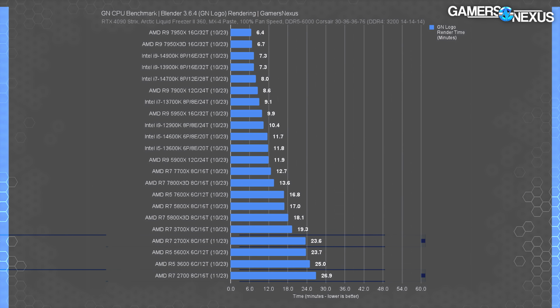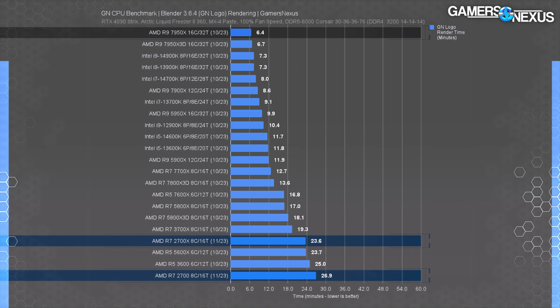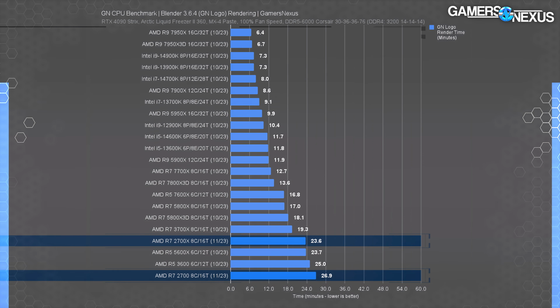Blender is up first, using the tile-based renderer to fully load all threads available. The R7 2700 required 27 minutes to render a single frame of the GN logo. The best result here is the 7950X, which reduced the time required by 76%. To put that into perspective, in this test, you could render 4.2 frames on the 7950X for every single frame you render on the 2700. That's a huge improvement.